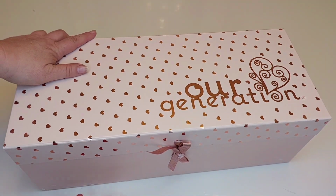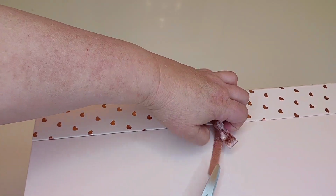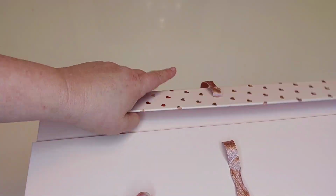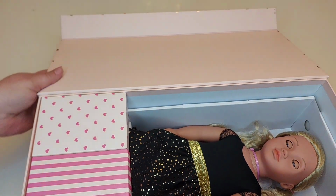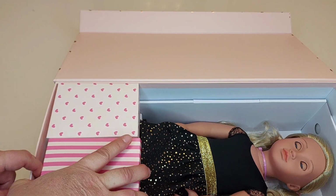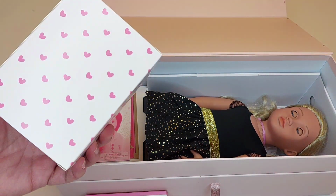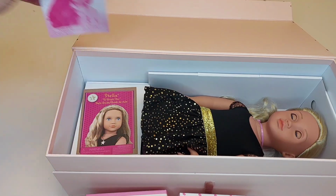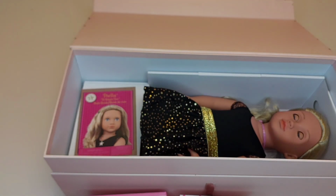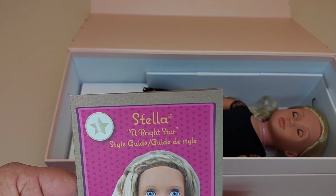This gift box is so beautiful. I just need to get the ribbon undone now. Oh, how exciting. Oh, wow, this is so pretty. So you've got the doll already dressed in one of the outfits, and then there's some gift boxes. Oh, this is cute. Look at this. Oh, I can't wait to get them opened. So here is just some general instructions on how to care for the doll. Here is her style guide, and I'm going to show you how to style her in just a moment.